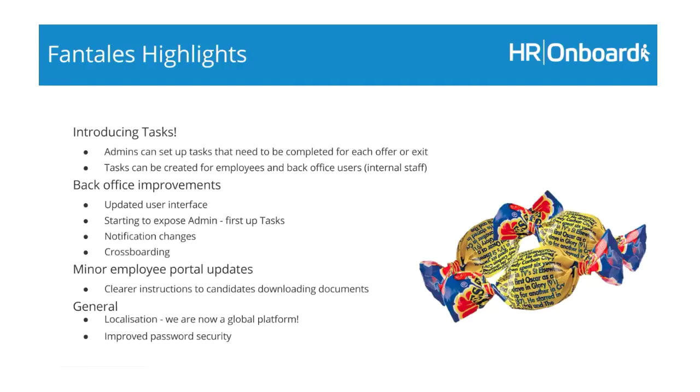Part of doing that is we've made some back office improvements. We've updated the back office UI. The reason behind that is we've had to start exposing the administration side of HROnboard so that you can administer your own tasks. And as we were going through that, we realised to be able to do all of the administration, we needed to make some subtle changes. So you'll notice that if you're an offer administrator, if you've been creating offers, the user interface has slightly changed. It's bringing it in line with the candidate portals.